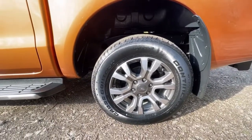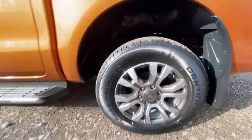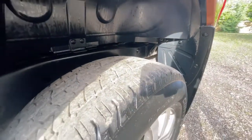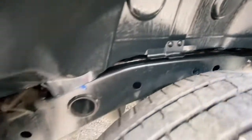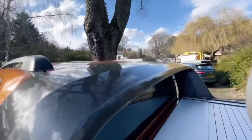Passenger side rear wheel and tyre. It's a matching Continental tyre. Wheels in good condition. Tread depth on the rear, I would say, it's got to be close to 10 mil. Underneath, on the chassis, is in great condition. So the Wildtrak spoiler is in nice condition as well, and the surround of the rear window is nice and clean, it's free from damage.